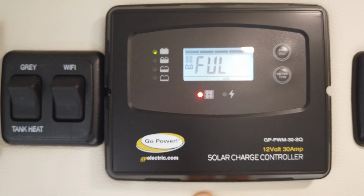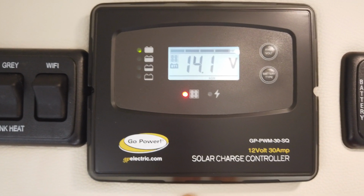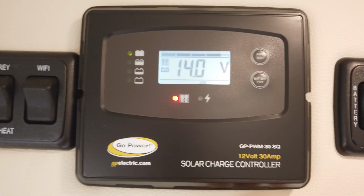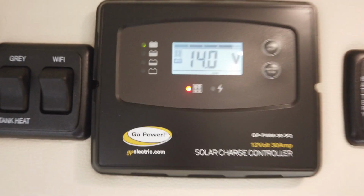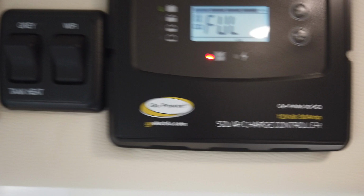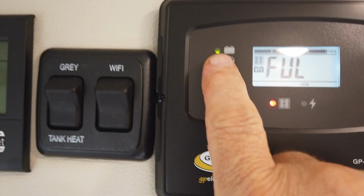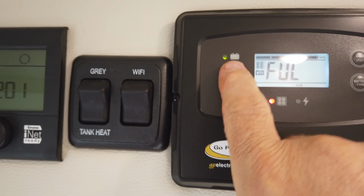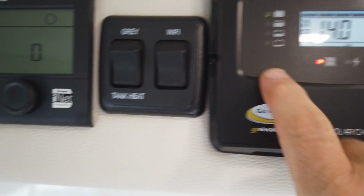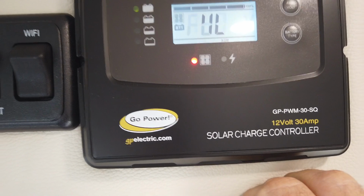This is our solar panel. It's telling us that our batteries are fully charged. There's no more solar juice coming in because they are topped off, but if I turn the generator off, leave the lights on, you'll see solar will start coming into the coach. This tells me what our battery levels are right now. It's totally full, 3/4 full, half full, quarter full, getting onto empty. The red light next to the solar panel means the solar is not coming in because it's full.